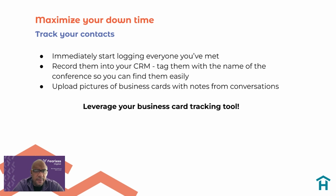While you're there, log your cards, log the meetings, log the folks that you talk to. The quicker you do that, the more you'll retain, and the better you'll take advantage of this stuff a week or two later when you're back home. Even if you don't have the CRM where you can scan it, take a picture of the card with the notes on it. You can always upload them into your Google Drive or whatever drive you keep your captured info. You can always put it somewhere so that it's all kept in a spot.